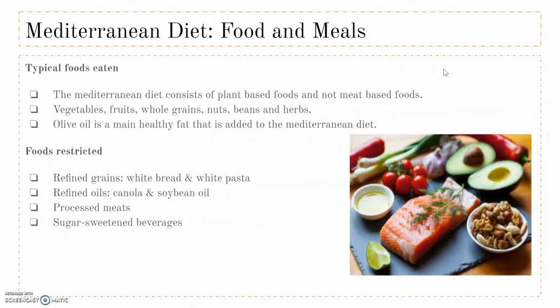Again, this is just covering some of the foods that you'll see typically in this diet, and showing that commonly the foods eaten within the diet consist of plant-based foods and not meat-based foods. Olive oil is predominantly used to cook any meal in the Mediterranean diet. Foods restricted on this diet are refined grains such as white bread and white pasta, refined oils such as canola and soybean oil, processed meats, and sugar-sweetened beverages.